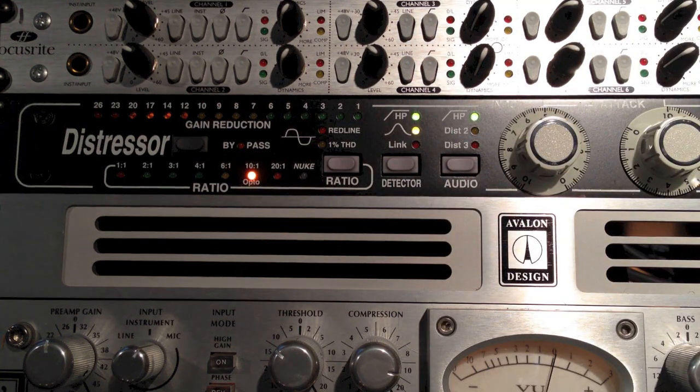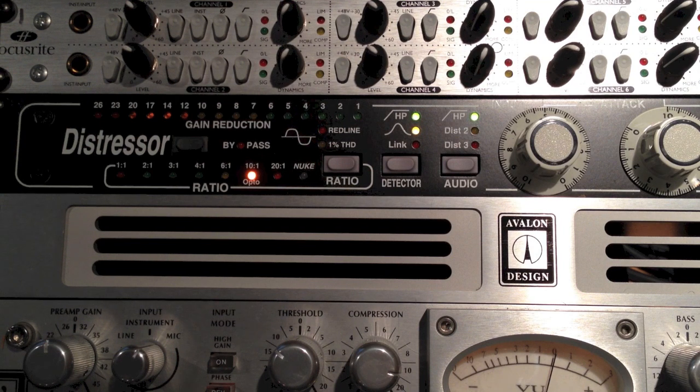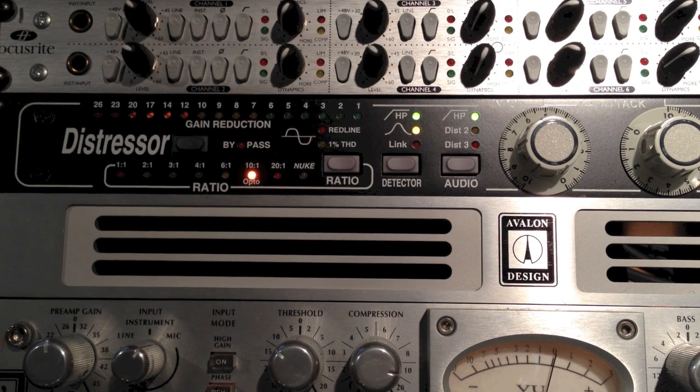I'm also rolling off again. So what I'm doing here is getting rid of all the really low stuff that I don't need and the harsh stuff before I get into the computer. That way I'm ready to go. Like that, I could just put that track into a mix and be done with it.